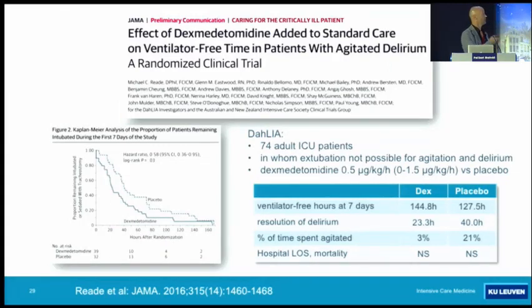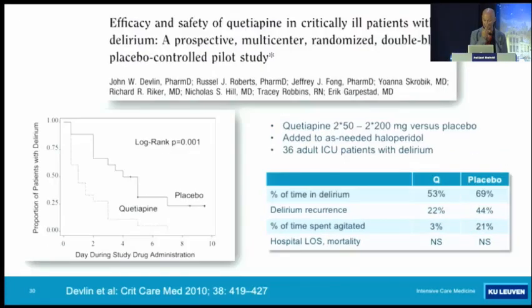The Dahlia study, dexmedetomidine. I'm not by any means paid by Orion, by the way, so I will try to come to a nuanced conclusion, but these are the studies that are around. The Dahlia study, Australia and New Zealand, 74 adults in whom extubation was deemed not possible because they were too agitated, randomized to dexmedetomidine versus placebo. The dex patients had more ventilator-free hours, a faster resolution of delirium, and spent less time agitated. So maybe dex can be used in that setting.